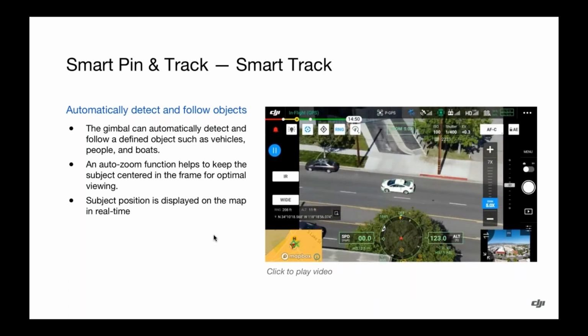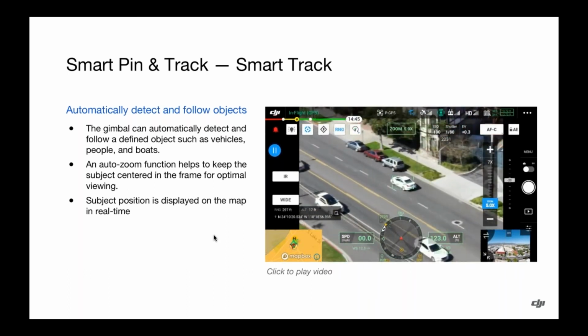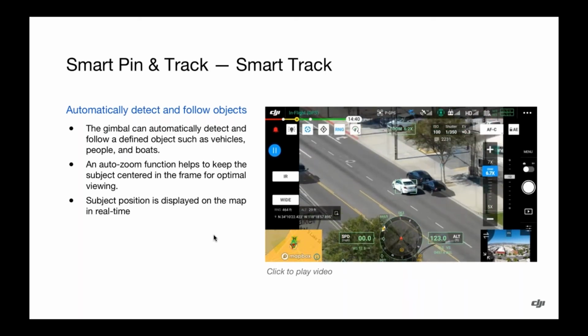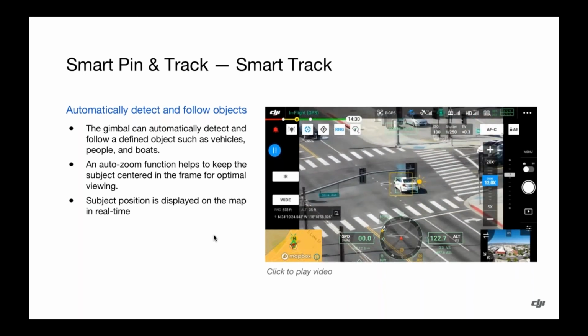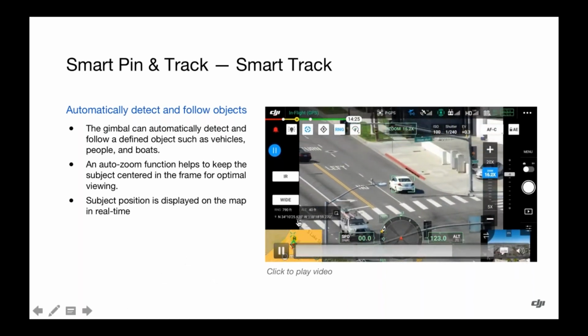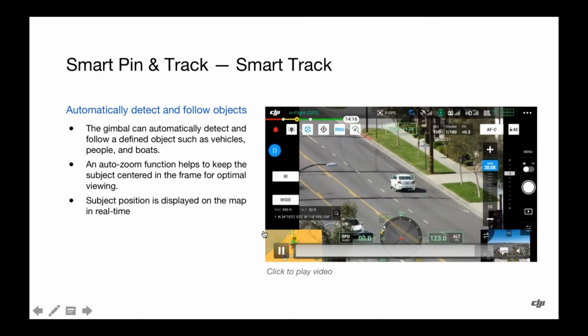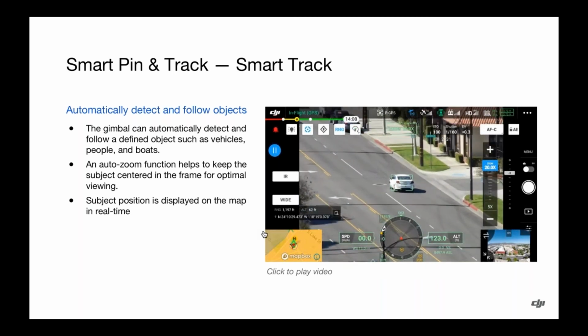So not only is it tracking it, but it's also providing the GPS coordinates so you can actually see the position in the map. And it'll zoom in to make sure that the object is well in frame. You could also see the GPS coordinates through the UI right here or on the map right here. So lots of different applications for this, whether it's in public safety or energy. This is something that we feel our users will take full advantage of.